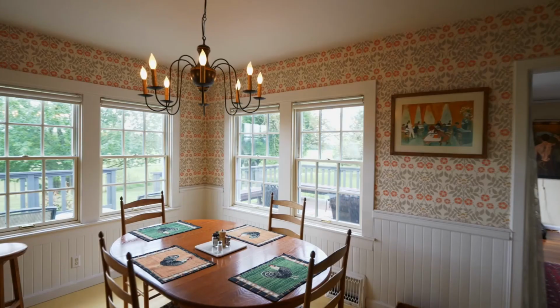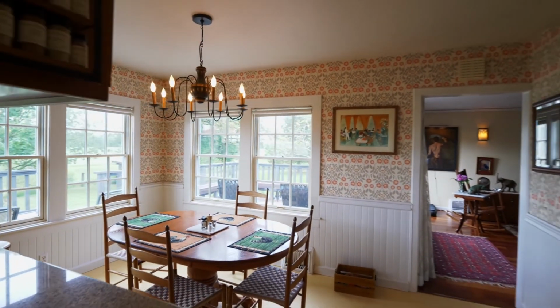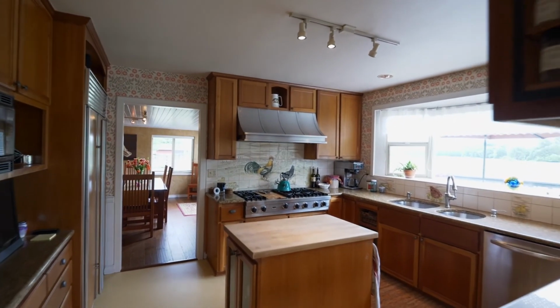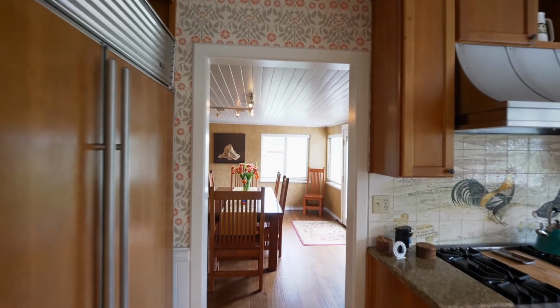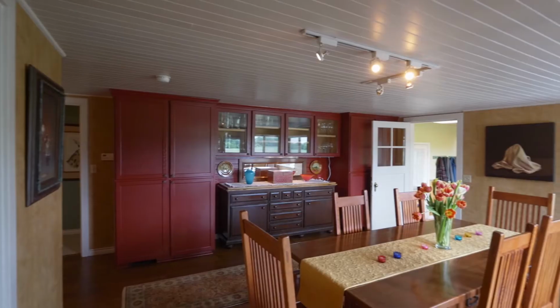A dining nook opens to the custom kitchen with solid cherry cabinets, granite counters, a Viking 6-burner cooktop, double ovens, and a Sub-Zero refrigerator. A formal dining room is perfect for entertaining.